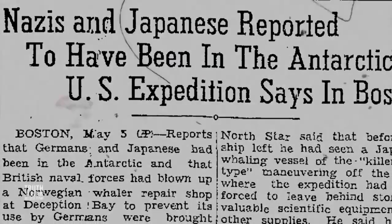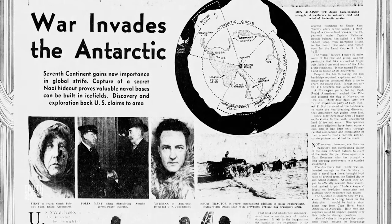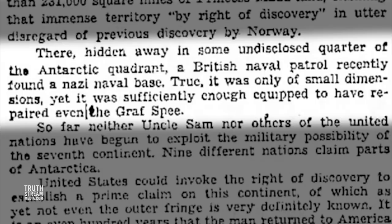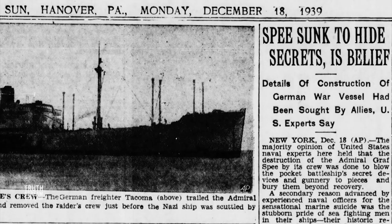Though modern scholars have tried to downplay the existence of Nazi bases, news reports of the time captured the concern, as this article highlights that, quote, the capture of a secret Nazi hideout proves valuable naval bases can be built in ice fields. It also stated, quote, there, hidden away in some undisclosed quarter of the Antarctic quadrant, a British naval patrol recently found a Nazi naval base. True, it was only of small dimensions, yet it was sufficiently enough equipped to have repaired even the Graf Spee, referring to the notorious Nazi commercial raider that was attacking British commerce ships.